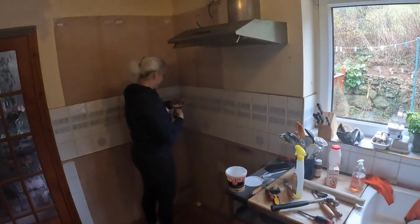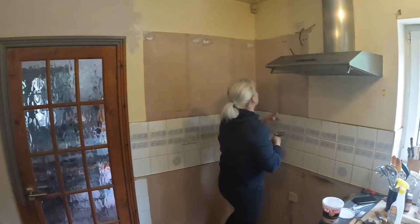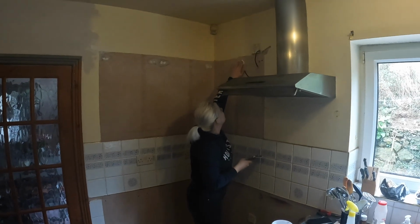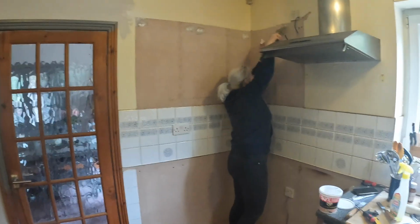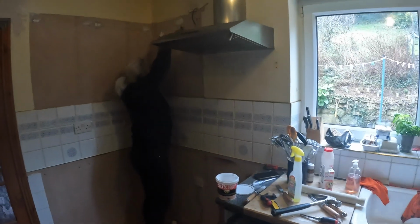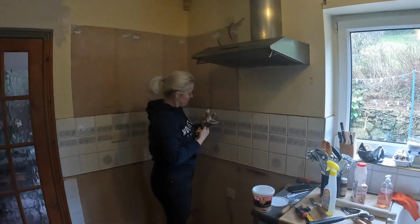But anyway, that's all out. Cooker's out. Cupboards are off. Matt's in a much happier mood now. And Kerry's just filling some of these holes in. We're going to go and look and try and get some tile paint for the tiles. We need to have a look at extractors, and hopefully he's coming tomorrow to do the gas, plumb the cooker in.